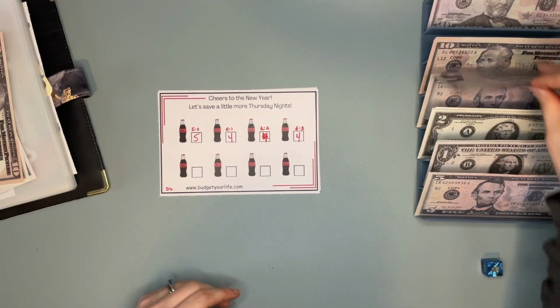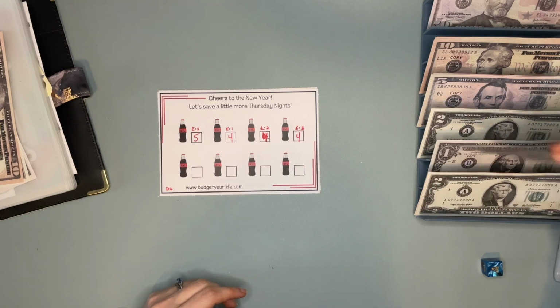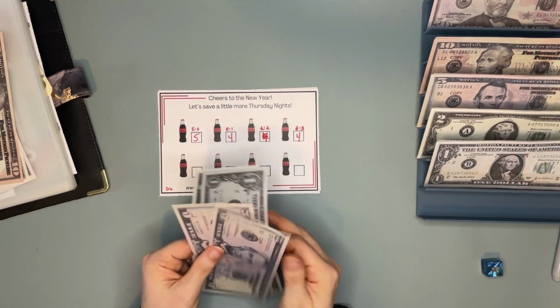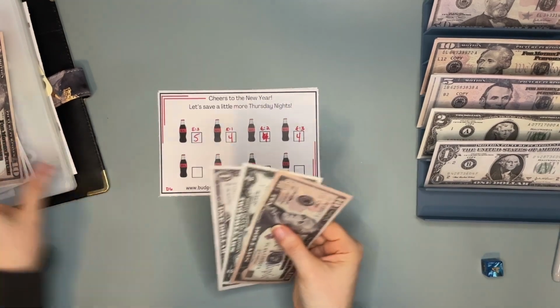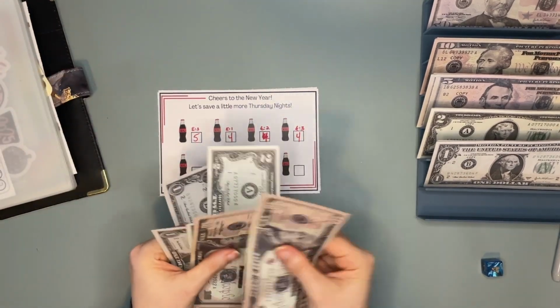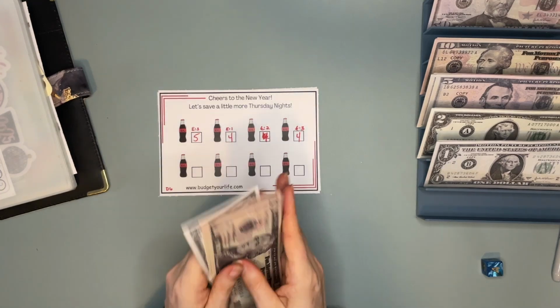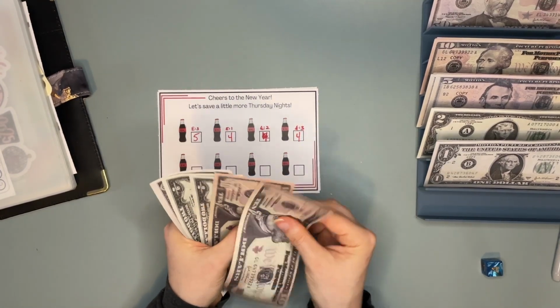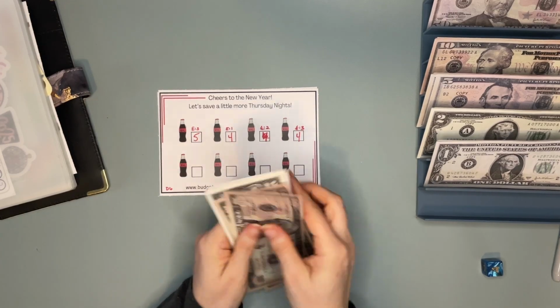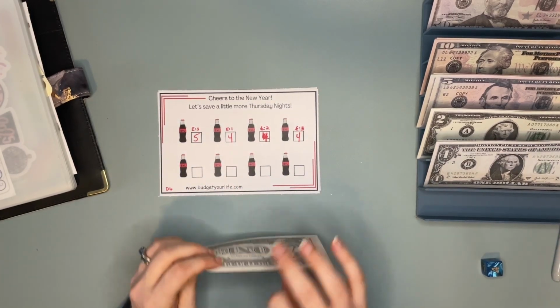So we have 8, so we've got, swap those two 5s for a 10, so we're adding in $13 today, which I think is what we added in last time. So we got 10, 22, 24, 25, 26, so that is really funny.